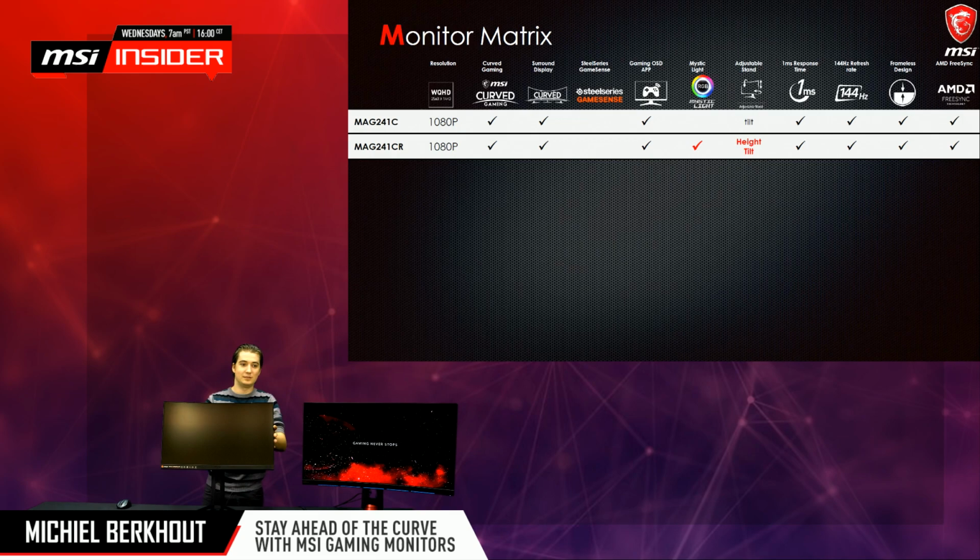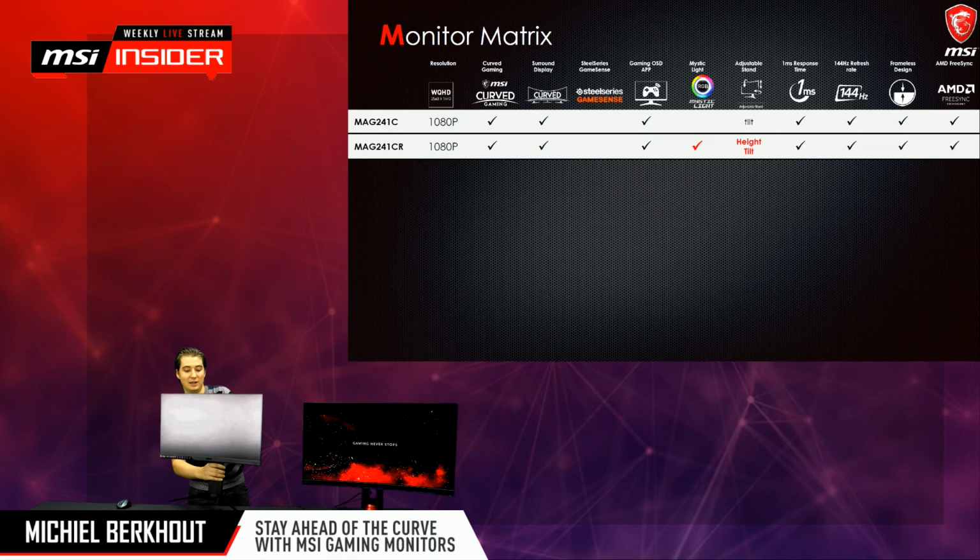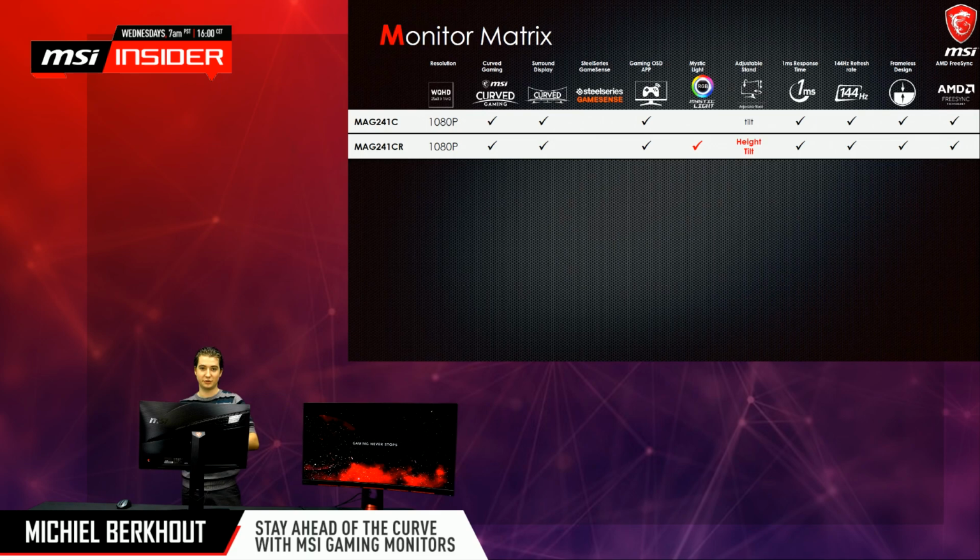So this is the MAG241CR. As you can see on the back, we have the RGB lighting. Make sure you use USB to connect it to your computer, and you'll also be able to use Mystic Light with it. So you can synchronize your other components like keyboard or mouse with the RGB lighting on the monitor.